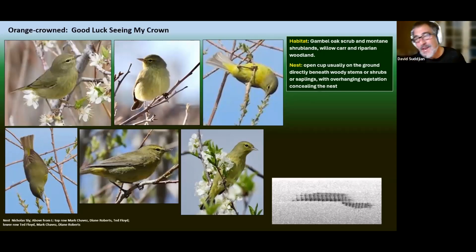Okay, so orange-crowned warbler, it's one of those ones, not quite as bad as the ring-necked duck, which in my opinion has no ring on its neck. But the orange-crowned warbler's crown is very difficult to see any orange. And when you do see it, usually you see something pretty subtle. I don't even have any pictures here illustrating it because you really don't see it that much. So don't worry about seeing the orange crown for ID on the orange-crowned warbler.